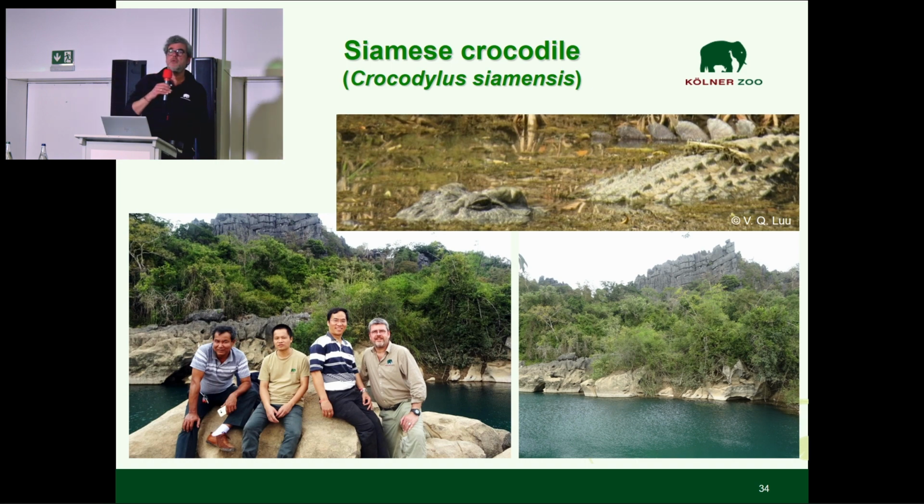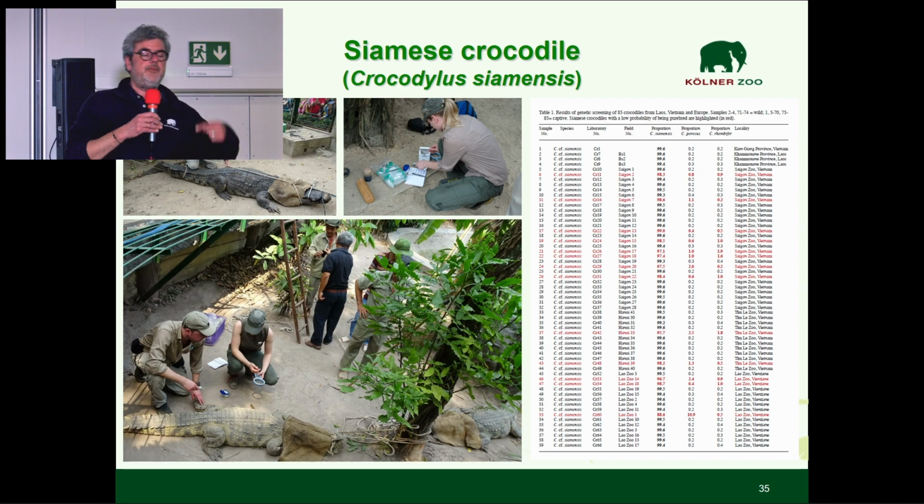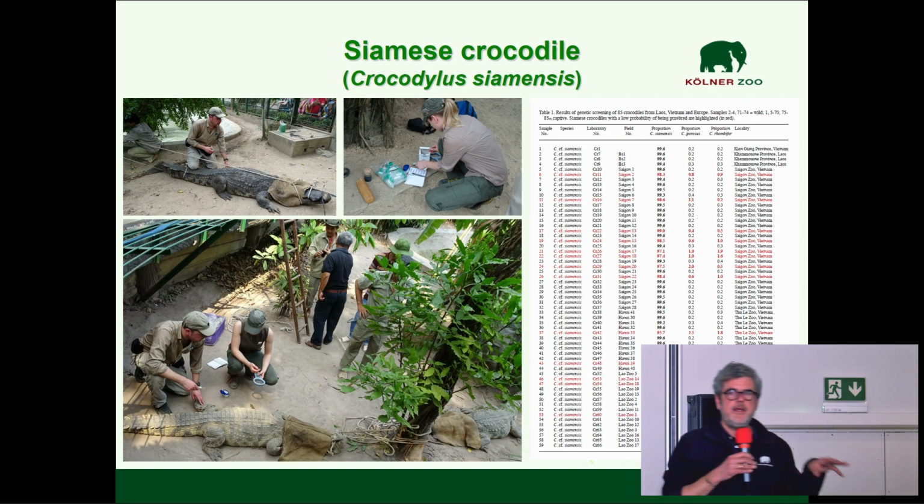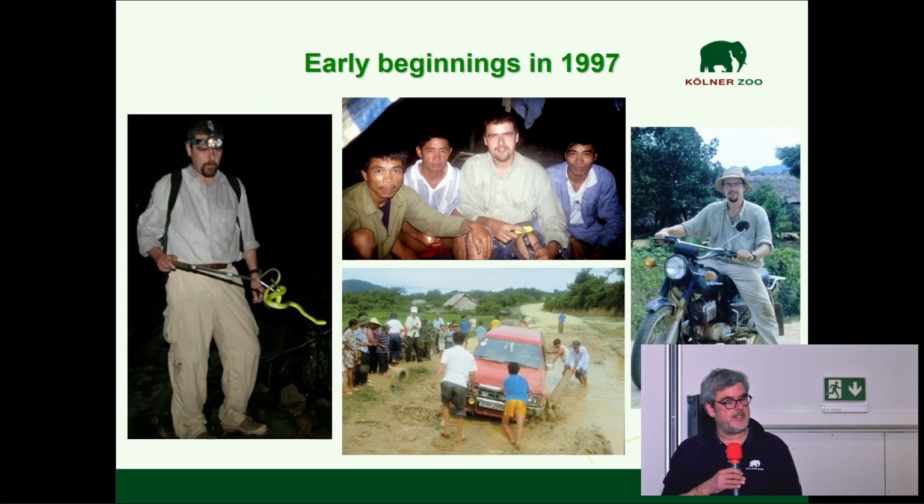And zoos can also create protected areas. This is an area in Laos where my team rediscovered the Siamese crocodile. This crocodile species was believed to be extinct there. We could rediscover it, and that was the basis for the creation of a new nature reserve. So if a zoo would not have set foot in the area, there would not exist a protected area. So zoos really can be 100% conservation if they go for the right thing. That's the main message. And we even helped the colleagues in the zoos in Vietnam and Laos to test their crocodiles, because there are many hybrids with other species, to test which ones of them are pure and can be used for conservation breeding. That's here, the zoo in Saigon.